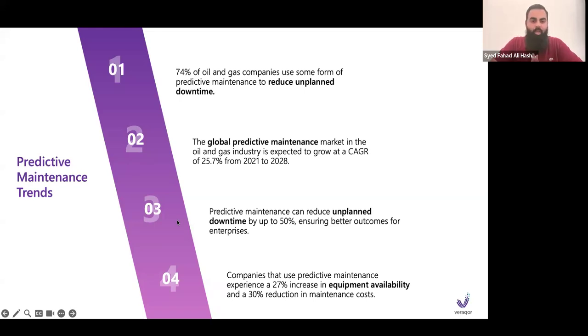The second one is that this market in the oil and gas industry is expected to grow at a CAGR of 25.7% from 2021 to 2028. This is a big number. It's not supposed to be meddled with.